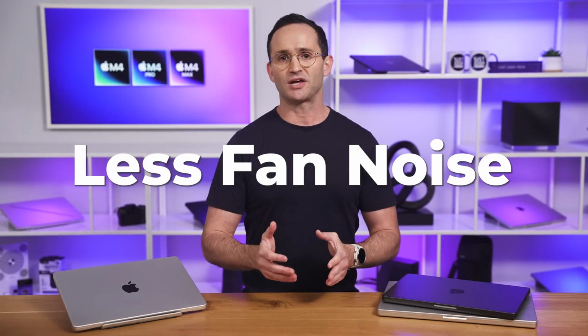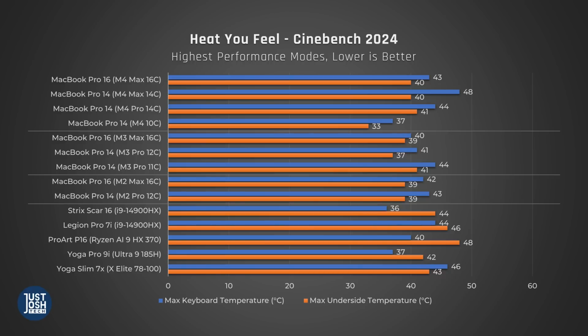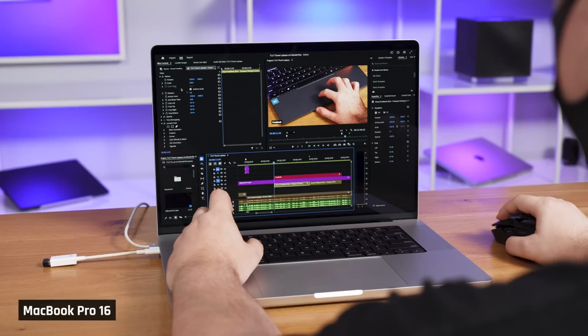Now, a more power-efficient machine leads to less heat, less fan noise, and longer battery life. So, let's see how that plays out, starting with the heat you feel under a max CPU performance load. The MacBook Pro 16 with the M4 Max chip appears to get hotter than the prior MacBook Pro 16s with the M3 Max chip. It now feels similar to the M2 Max powered one. This is, as I said, for pure CPU tasks. This didn't match my real-world experience for video editing, which I will talk about in a sec.